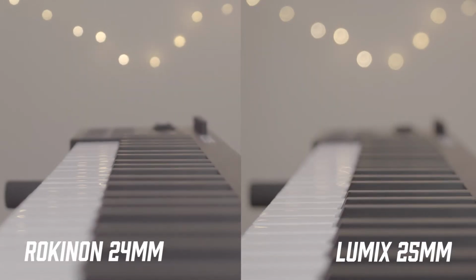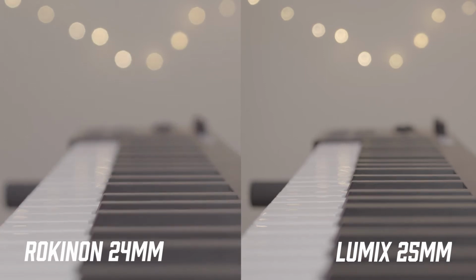And that's because you have something called a manual focus versus an electronic focus. The Rokinon is fully mechanical, especially even in the aperture. You have a de-clicked aperture, so you're able to adjust the aperture cleanly like this, again with a set of gears. So that could be a huge difference, is that autofocus versus manual focus.